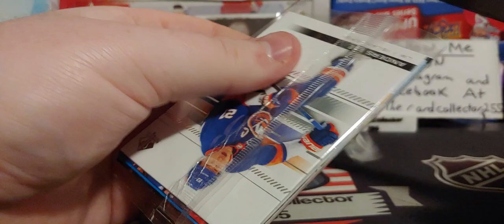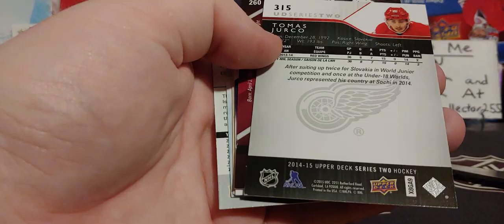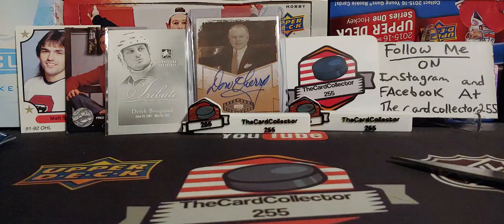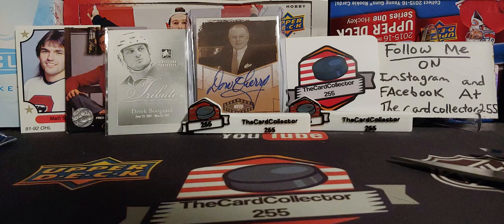And this is 6 Original hockey cards. Let's see what we get here. Anders Lee, that's from SP Authentic. Kruger. Pekka Rinne, that's cool. Steve Downey and Thomas Jurco. All right, so nothing really exciting in that one. But it's pretty cool seeing all these old packs and everything.